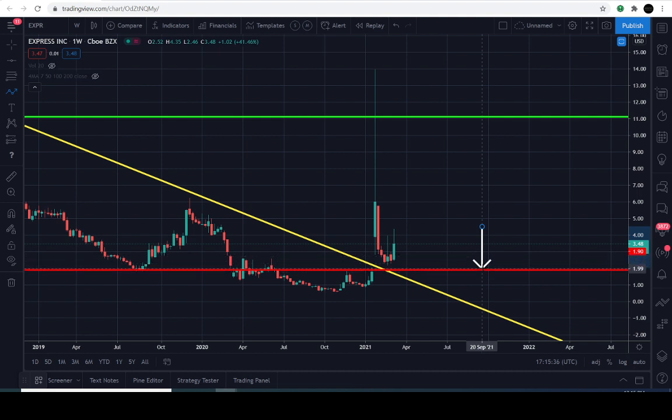Just my unique lines. And that's going to be at, it's like $1.91, the red line. And the green line is a longevity line. It's to get above and stay above to have some very explosive moves to the upside. Okay, that's going to be at $11.12 just overhead.